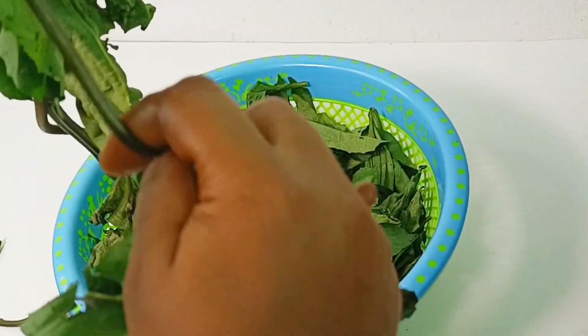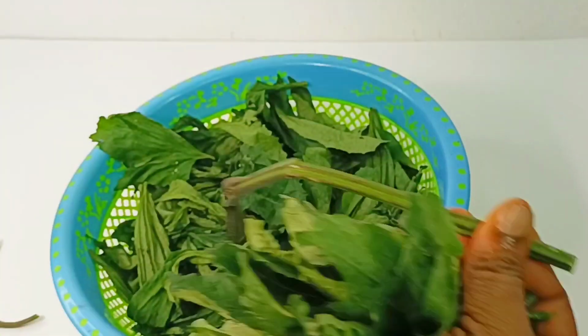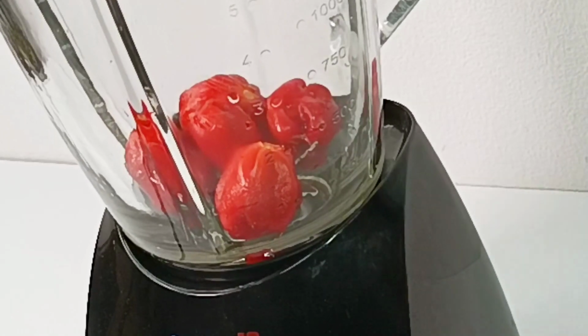Yes, very delicious and nutritious. So this is it. Then you wash your vegetables very, very well. I wash at least four times. After plucking, I wash. Now, watch, our sous chef is going to blend our pepper.